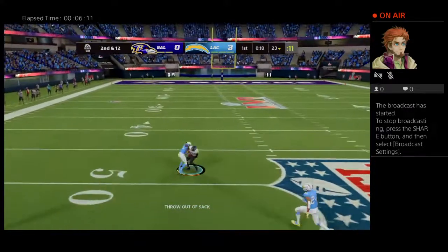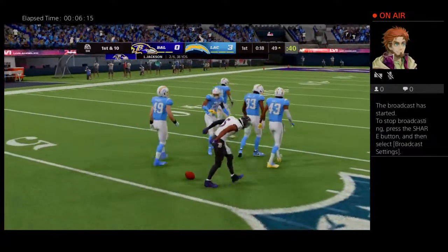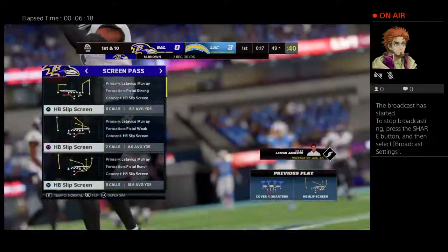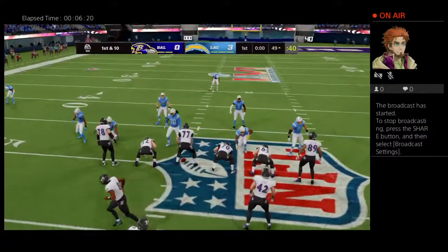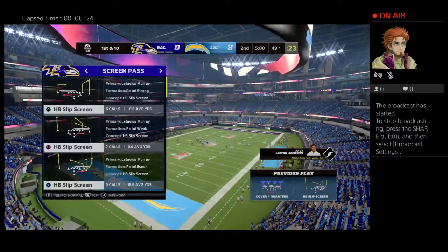Jackson, he's going deep for Brown. Launches deep. A jump ball, and this is caught. A gain of 28 yards there, and give him a first down. 3-0 after 1 on EA Sports.